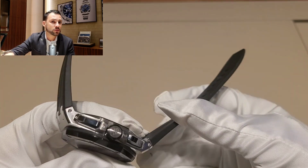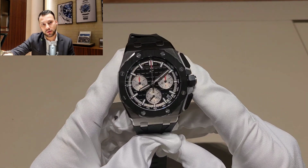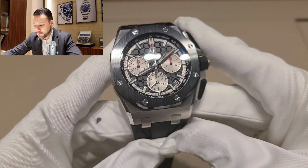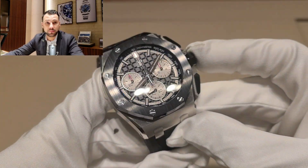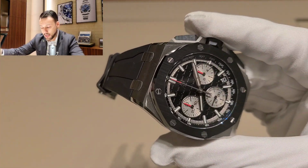You don't have a clasp on this one. It's kind of like a buckle lock on the watch. So I think it fits perfect. And now I like how it looks. The back, it's a clear back, beautiful watch.